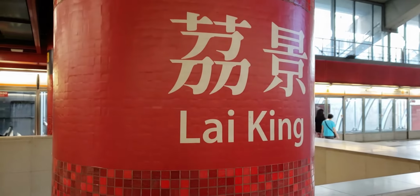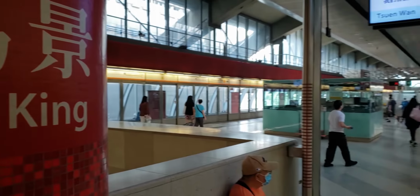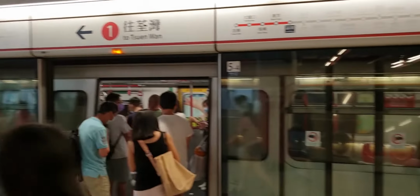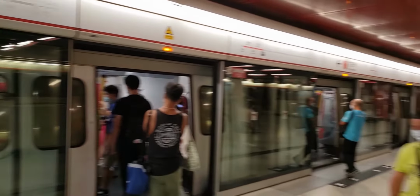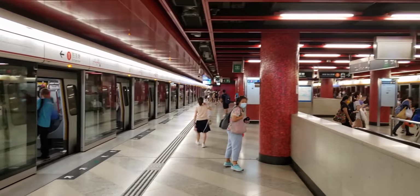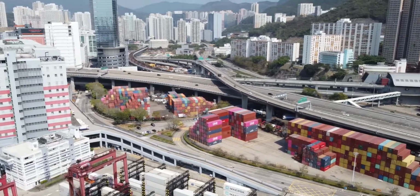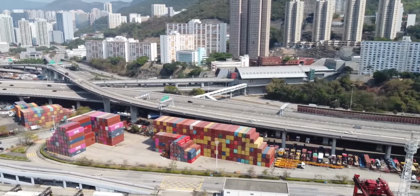When the rail link to Lantau Island was announced, Lai King was chosen to be the interchange station between the Tsuen Wan and Tung Chung lines. During the construction of the Tung Chung line platforms, the layout of the station was altered. New tracks were added above the existing tracks to provide a cross-platform interchange between the Tung Chung and Tsuen Wan lines.